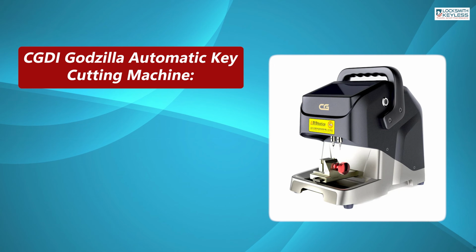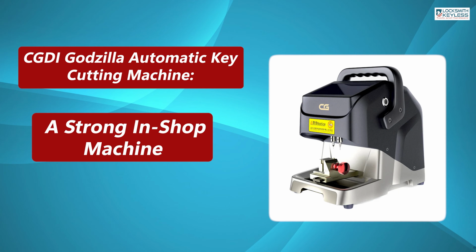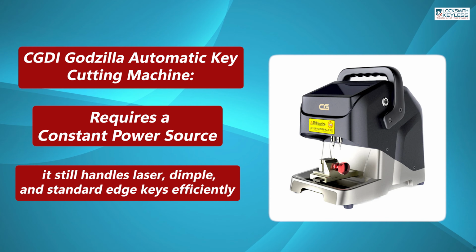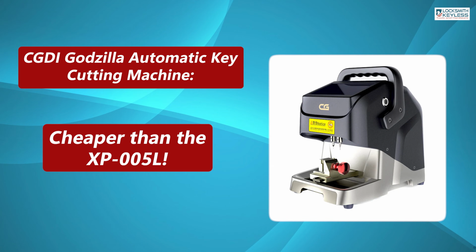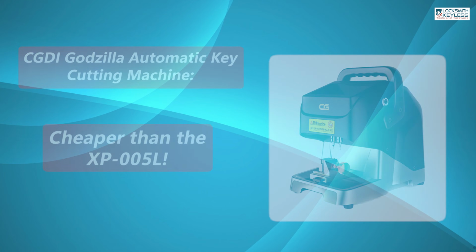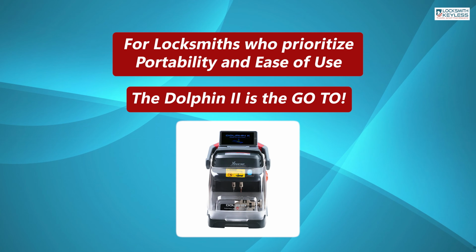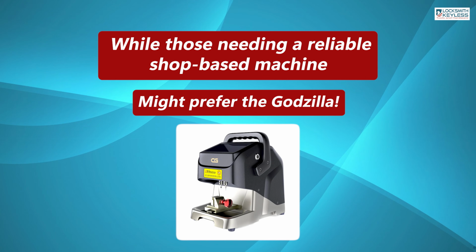In contrast, the CGDI Godzilla features a larger 1024 by 600 IPS display with a solid alloy build, making it a strong in-shop machine. While it lacks wireless capabilities and requires a constant power source, it still handles lasers, dimple, and standard edge keys efficiently. The Godzilla is also cheaper than the XP-005L. For locksmiths who prioritize portability and ease of use, the Dolphin II is the go-to, while those needing a reliable shop-based machine might prefer the Godzilla.